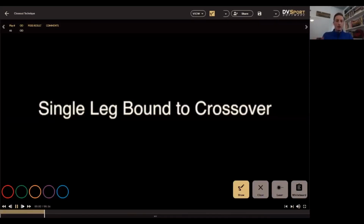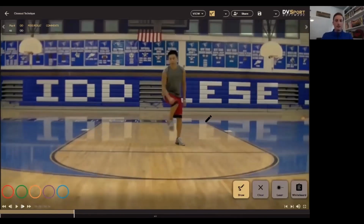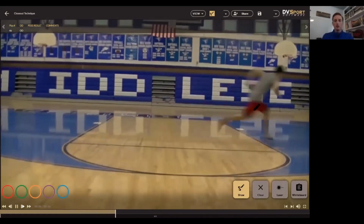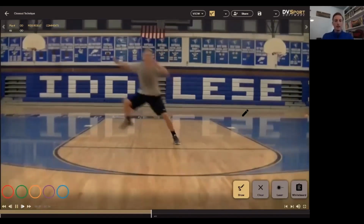Single leg bound to crossover step. It's just another movement drill we're going to use. And especially if you're in the off season, you can't use basketballs, like at some high schools, like we were at Middlesex. We want to focus on movement. So this single leg bound to a crossover step, what is that going to simulate for our players?